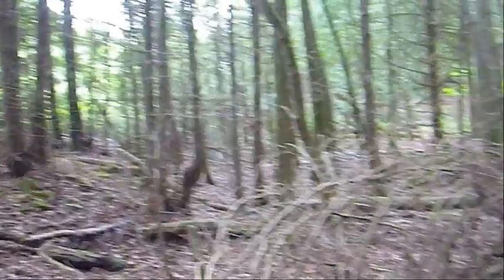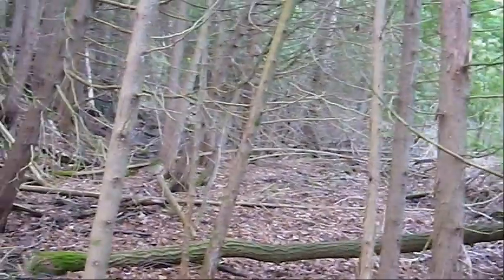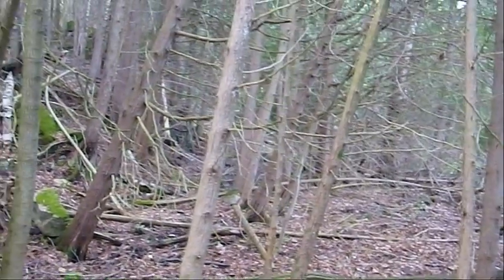So all the old maps I've seen show a spur line jutting off from the railway line right along the edge of the valley here, and I'm believing this must be it. You can kind of see the wall goes up on that side and it drops away on that side. So apparently this used to follow along, I believe, to the base of a quarry and also to some lime kilns.